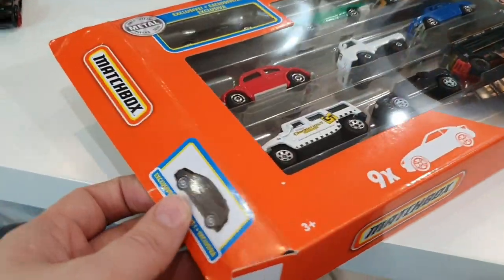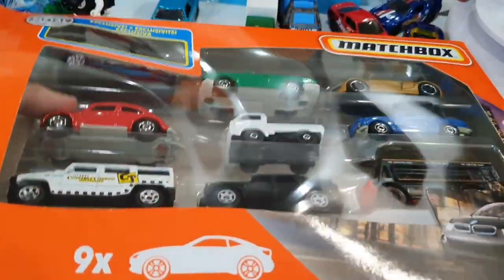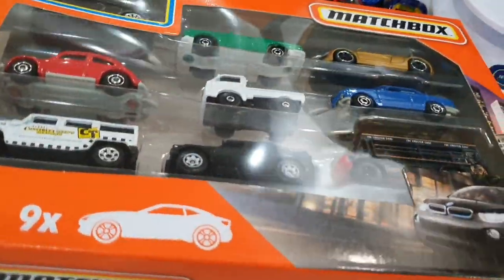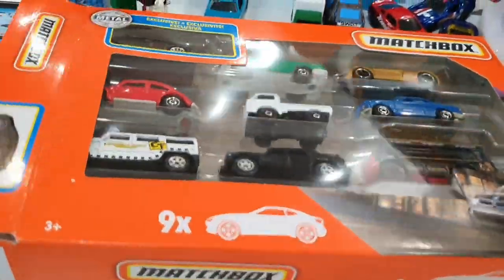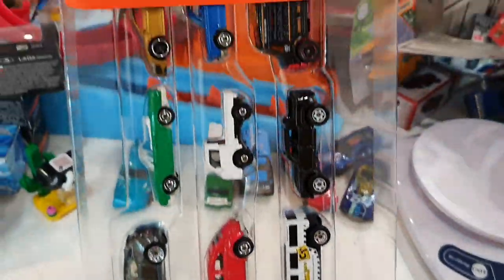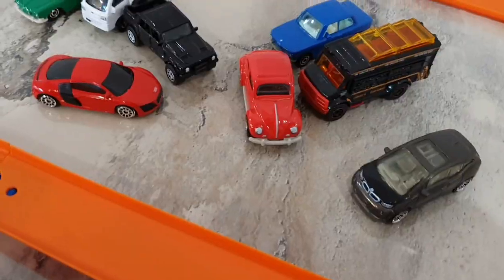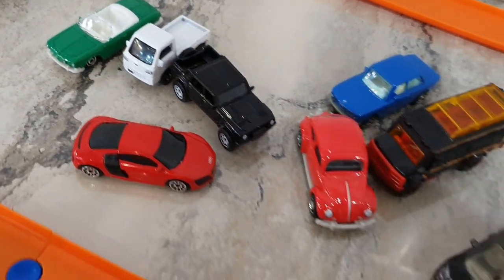I opened the Matchbox set with these wonderful 9 cars, and we will look inside. What do we have? It's an unboxing of the Matchbox wonderful set. All cars here look like premium ones. And unboxing ready. Best ever Matchbox set? Maybe.